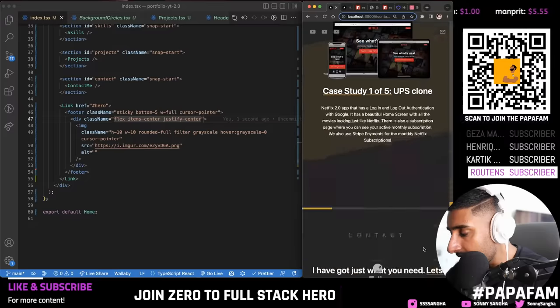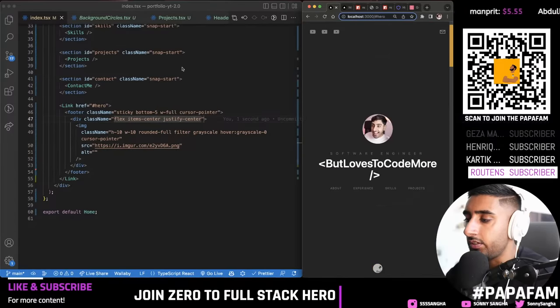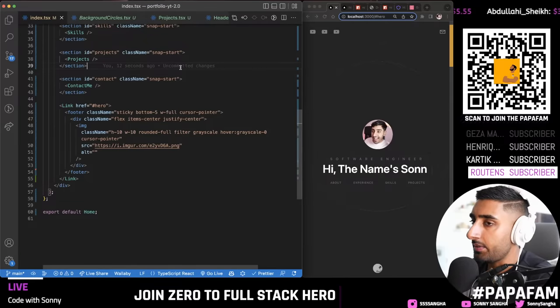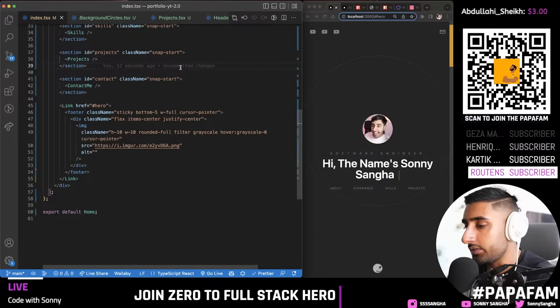There we go. So everything's looking clean. If I click it now, I go back to the top. So you can feel free to do that. I actually didn't include that in the Sanity CMS bar, but you can feel free to customize it after I show you how to do this.